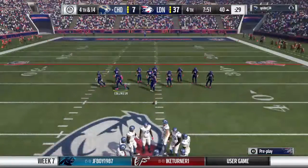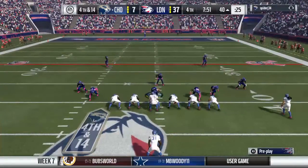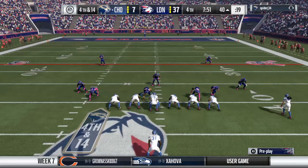A critical one here if they're going to have any shot at this thing. So they'll go for it on fourth down. All right, here we go. Blue 90. Blue 90. Tight, watch left.